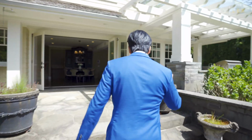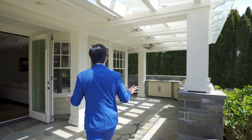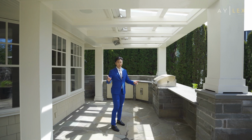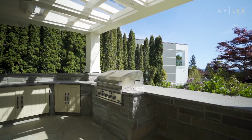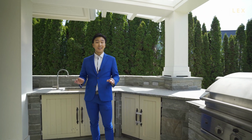But life's not all about play. We have to consume food as well. Well, good thing we have the barbecue here in this area. I can already imagine the smell. What's wonderful about this space is how everything is so beautifully incorporated. You have the barbecue over here and then the sink over here together. I really like how it's located.